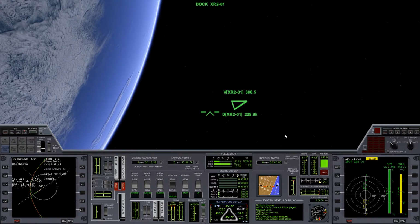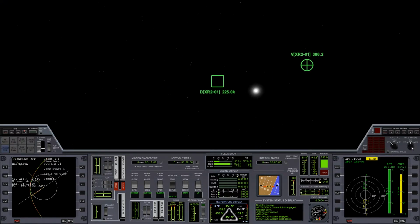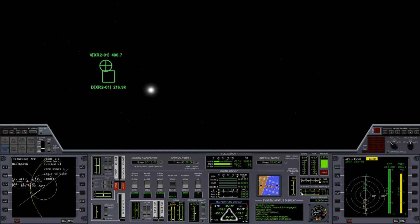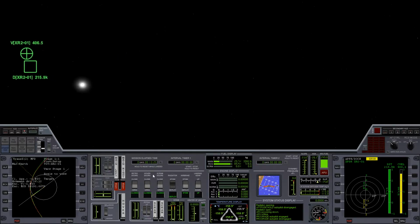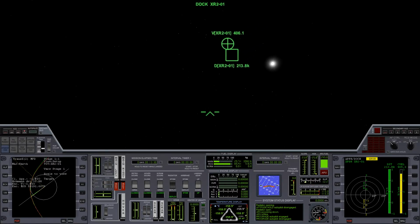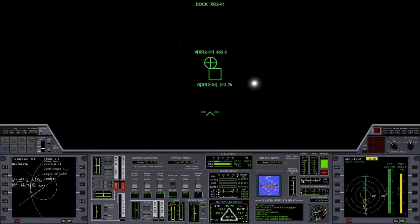I wonder if I can use our linear RCS now, or is our velocity too great? Let's bring that down just a little closer. Okay, there we go. So let's now use rotation. So we're 218 kilometers out, and we are closing on it at 400 meters per second, just over. So that's not too bad of a closure velocity. Let's see if we can use our linear RCS and bring that velocity vector right over to the XR2.